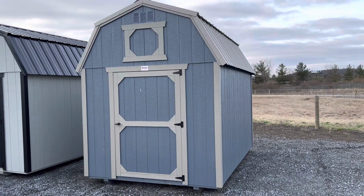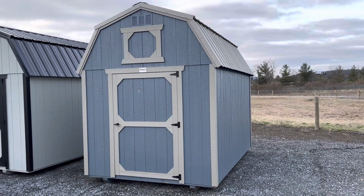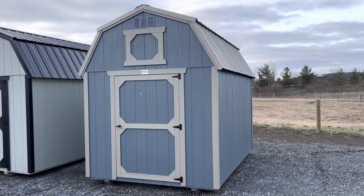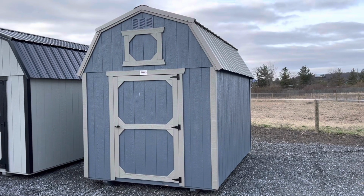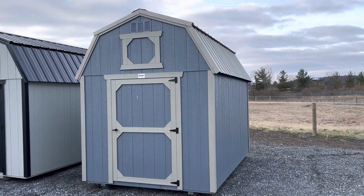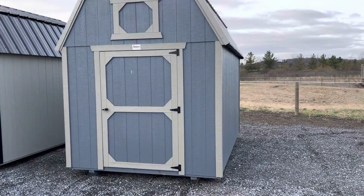Shed Talk. Today I'm going to talk about the painted lofted barn. Our painted lofted barns have the LP SmartSide siding. It has two-tone paint, one color for the siding, one color for the trim. This model here has a metal roof and is 8 feet wide, so it has a 4-foot door.